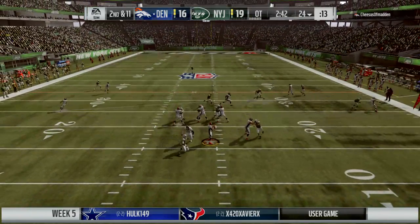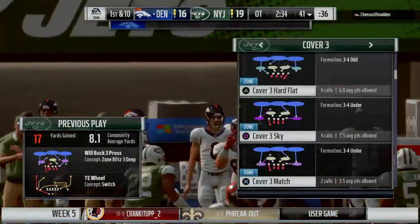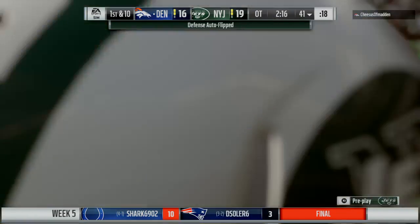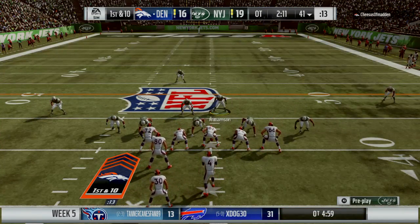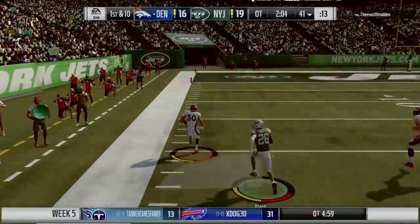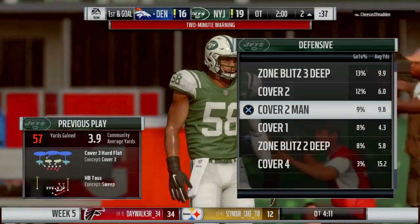Now Keenum with his first throw in OT. Complete out right to Jake Butt. And they get him down, but not before he takes it across the 40-yard line. That, I believe, will put him over 100 yards receiving for the game. Yes, it will. And he's got a first down to boot. They'll run it now out of the gun. Room here to run. A huge play there in overtime. 57 yards on the ground.